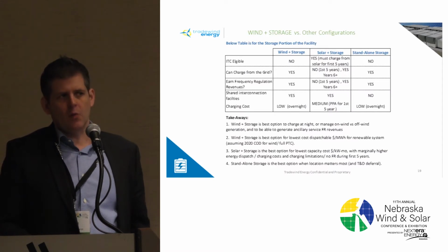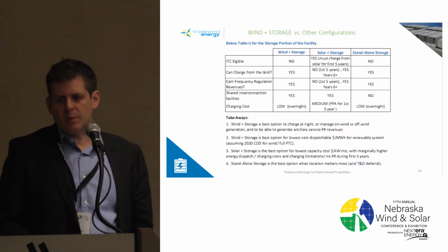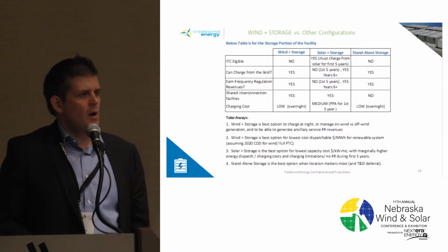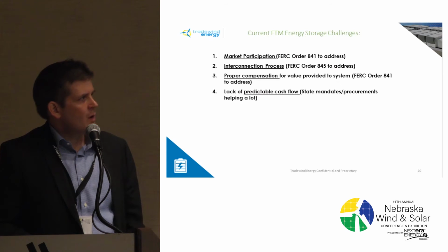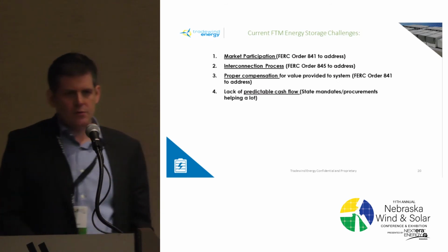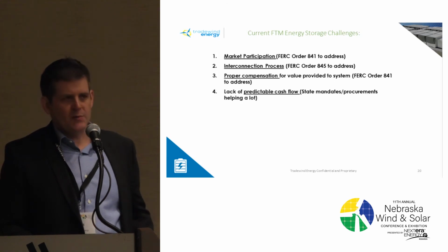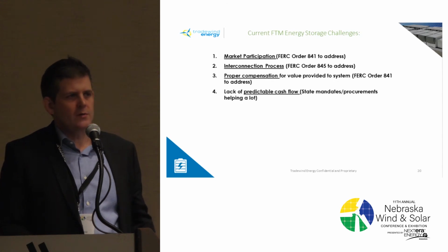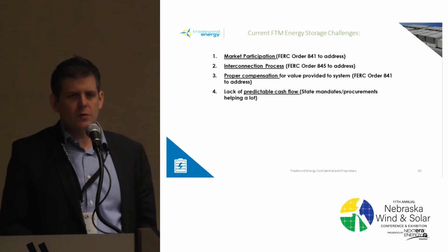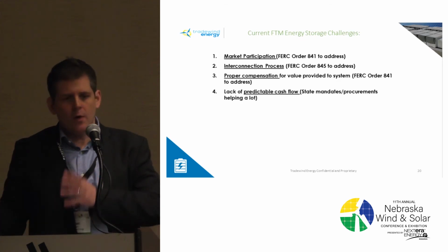So I think that broadly, all of these different configurations are going to be implemented in SPP and hopefully in Nebraska here, and they all have their merits depending on the application and use case. So moving on to a little bit in terms of challenges. Market participation has been a challenge for storage. Storage is a unique resource. It's an energy-limited dispatchable resource, so it doesn't really fit in the buckets of dispatchable gas or intermittent solar and wind.